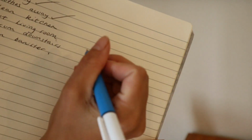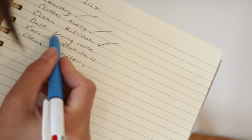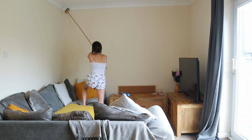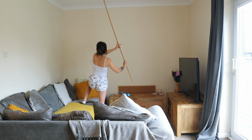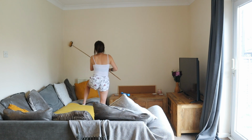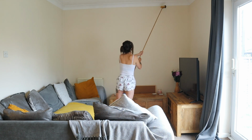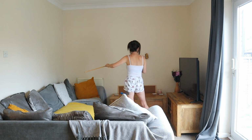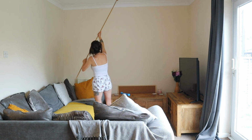Now that task has been completed, I can tick it off my list and start dusting the living room. I start by cleaning the cobwebs off the ceiling and the walls. There is something very therapeutic about seeing the cobwebs come off the ceiling and the walls and knowing that your house is very clean and fresh.